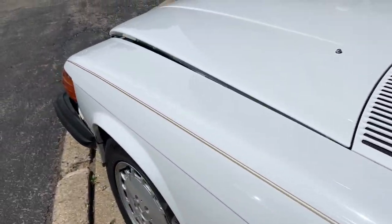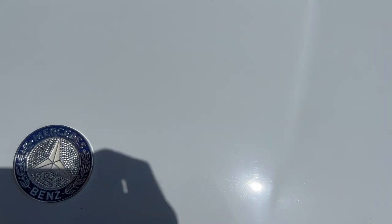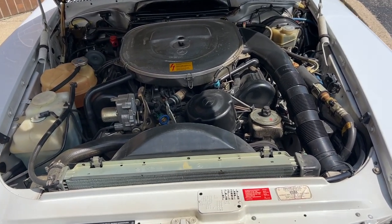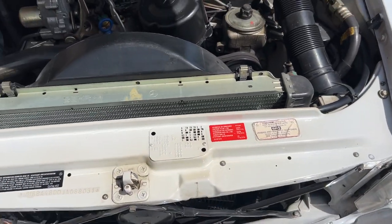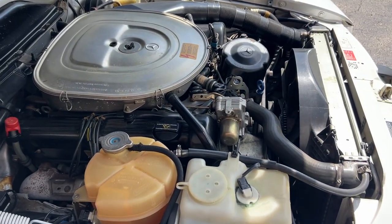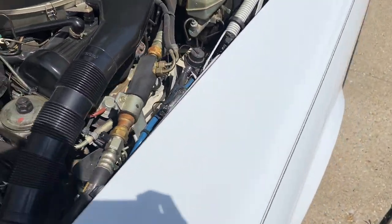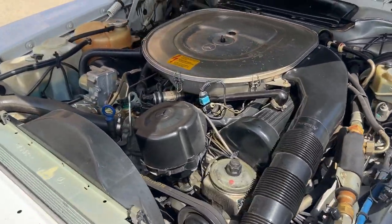I have the bill of sale from when they bought it, odometer disclosure statement, some other receipts, original booklets, multiple keys, and it appears to be the way it should. Took pictures of all these. Nice and stock under the hood.